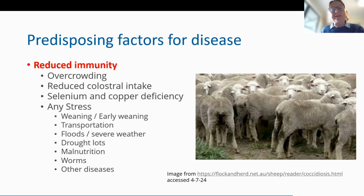If they're transported, if you have floods, severe weather, they're cold, they're miserable, they're in a drought lot, they're malnourished, they've got worms or other diseases. Any of those things, if I see coccidiosis as a diagnosis, I always want to know what else is going on in that flock or herd, because generally the coccidiosis is a symptom of something else that is wrong.